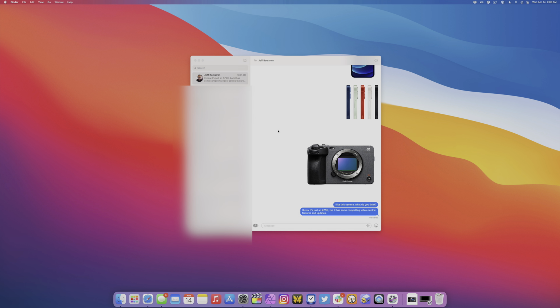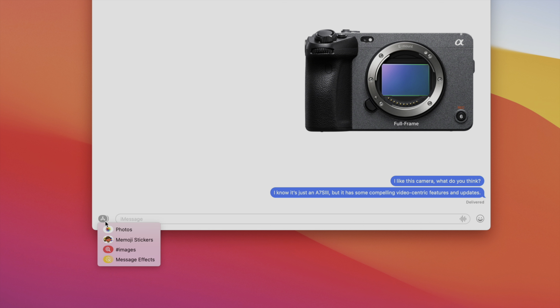Thanks to iCloud Messages, all of my messages stay in sync across all my devices, making it super easy to pick up a conversation at any time on my Mac. But up until macOS Big Sur, using the actual Messages app on the Mac felt like a third-rate experience because it lacked all the features found on the iPhone and the iPad.